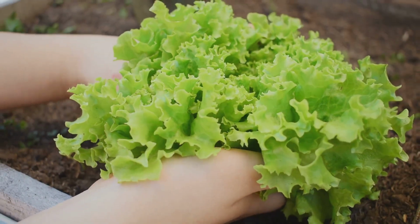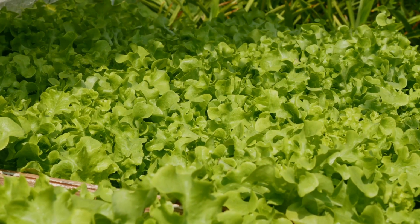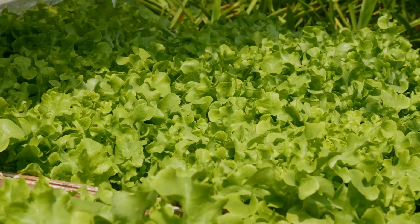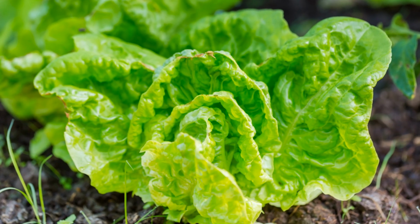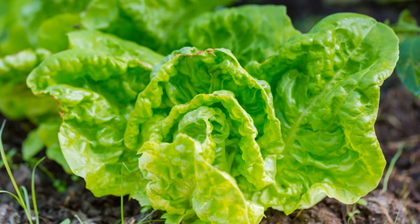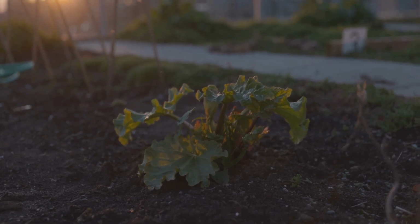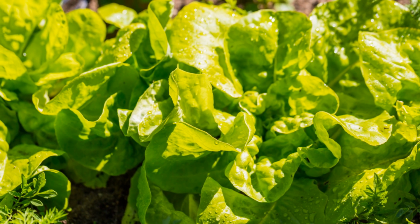Now, who doesn't love fresh, crisp lettuce straight from the garden? Black-seeded Simpson is a fantastic variety for early planting because it's quick to mature and can handle cooler temperatures. Lettuce thrives in cooler temperatures between 45 to 65 degrees Fahrenheit, so early spring and fall are ideal times to grow it. Aim for a spot that gets at least 4 hours of direct sunlight each day, but similar to spinach, a little afternoon shade can be beneficial.